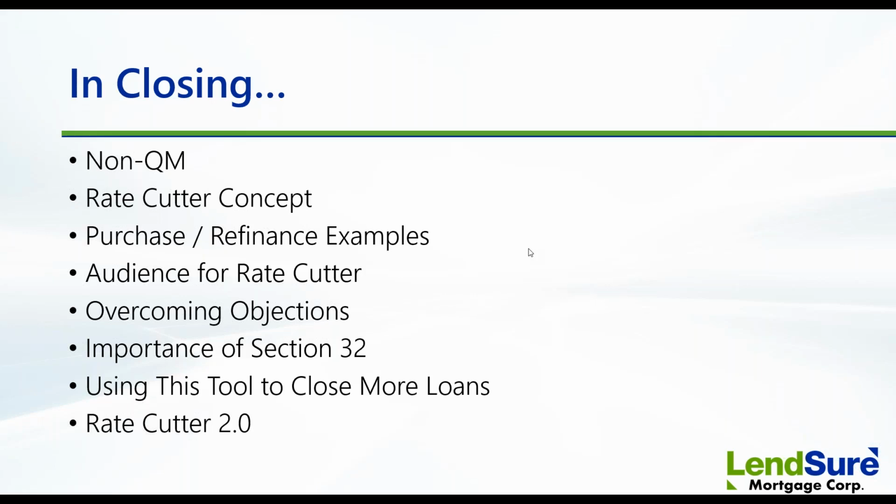The importance of Section 32 and how that incorporates with all of the rules and regulations, as well as the simple math that makes this work. Then using the tool to obviously close more loans, not only with deal structuring, but getting people into higher purchase prices if that would be considered for debt ratio, and then also the ability to qualify through debt ratio. There's more to this, believe it or not.